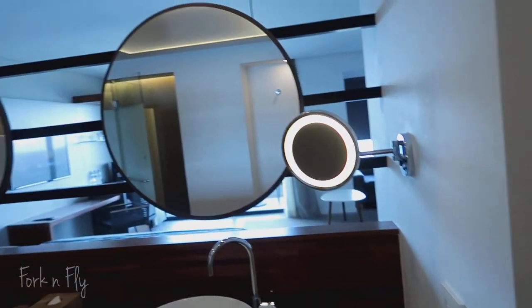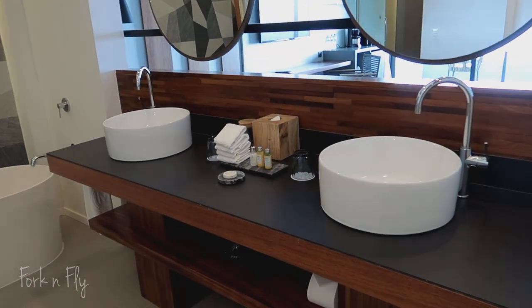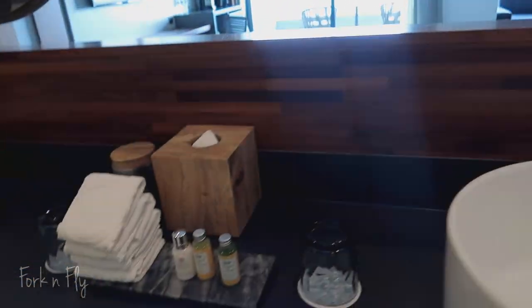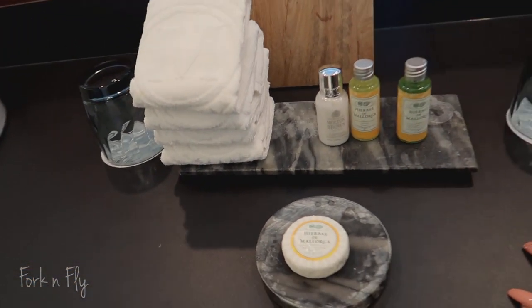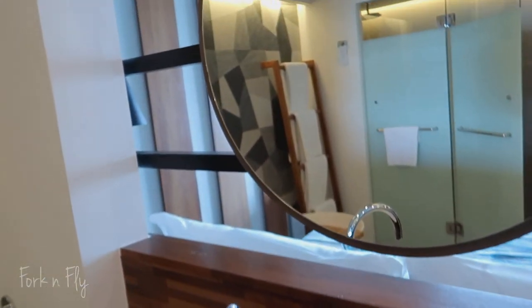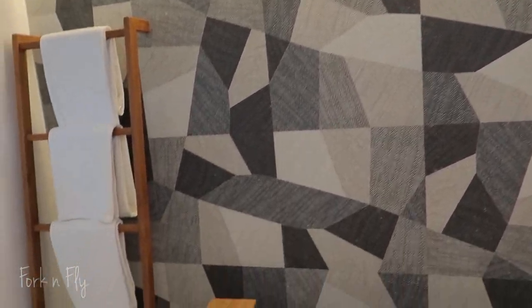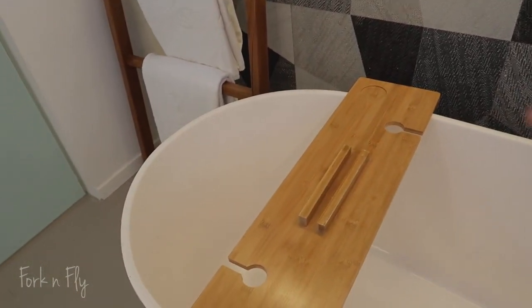Now we're going in the bathroom. Double sinks. You got my favorite mirror. You got some nice amenities. Now look at this tub. That's a nice deep soaker tub. You can put your book there. You can put a cup there. Your phone. Let's see what's behind this.